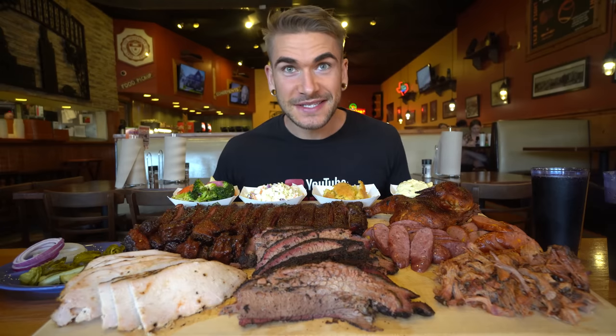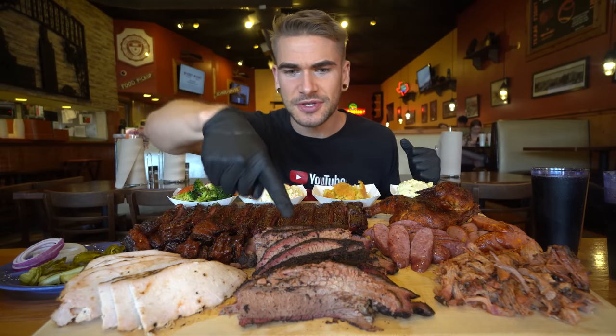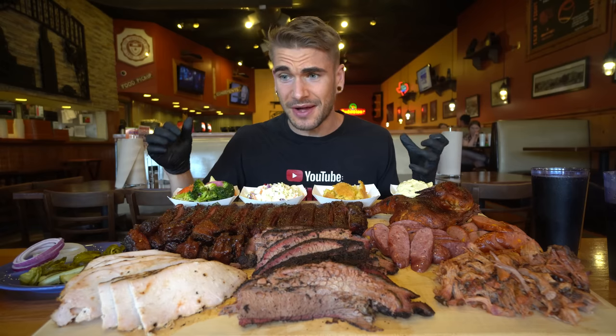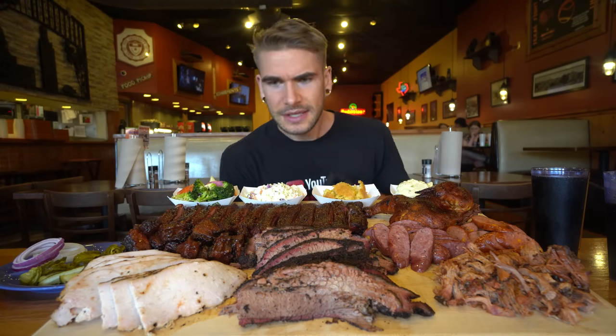But yeah, guys, I love this. We add this up, this weighs upwards, because this is over 2 pounds of brisket. This is upwards like 10, 11 pounds. So it's a lot of food, should be good. But yeah, we'll get started here just momentarily.